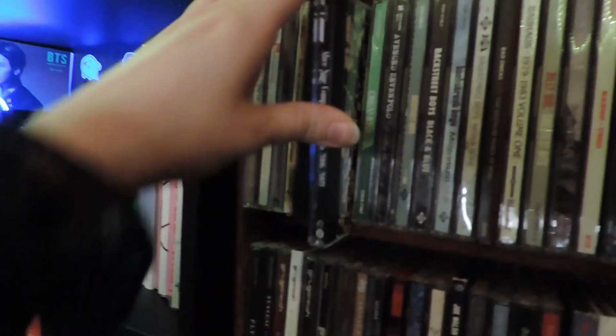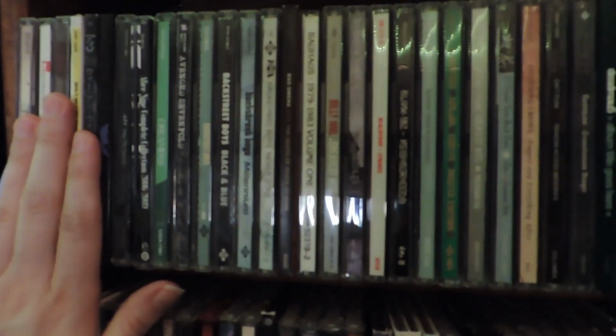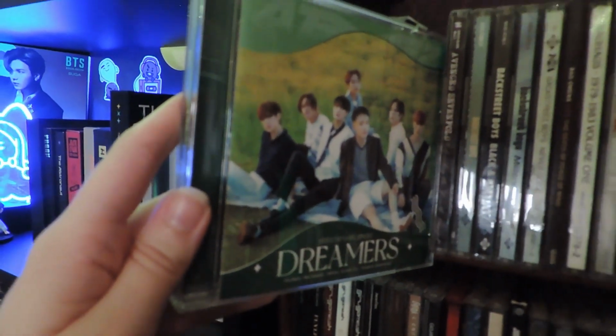What else? Let's see, I've got Alice 9. So, a bunch of the Visual Kei that I have here is from when you could actually buy music at Hot Topic, and they carried all kinds of Japanese CDs. So, the Alice 9 album and a few of the other Japanese bands that I've got are also from Hot Topic, of all places. Here's my copy of Dreamers.